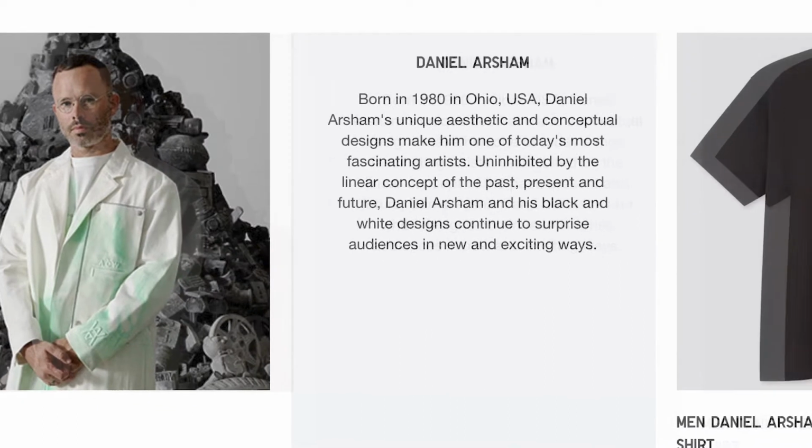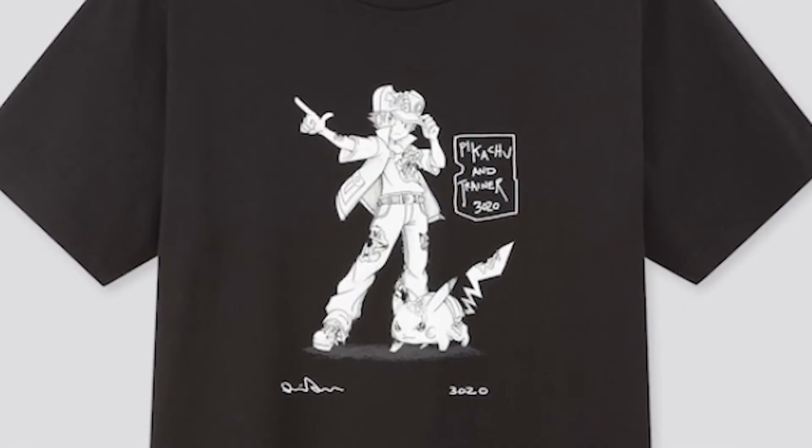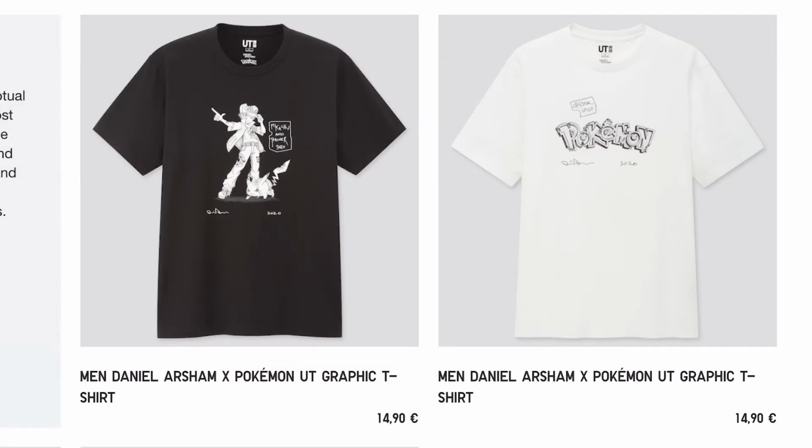This first one here is of Pikachu and Trainer, dated 3020, as if it's a relic discovered from the past, but as you can see, they're heavily destroyed and look like they've been buried for a long time. And that's the style with all these shirts, but I think it's super interesting.